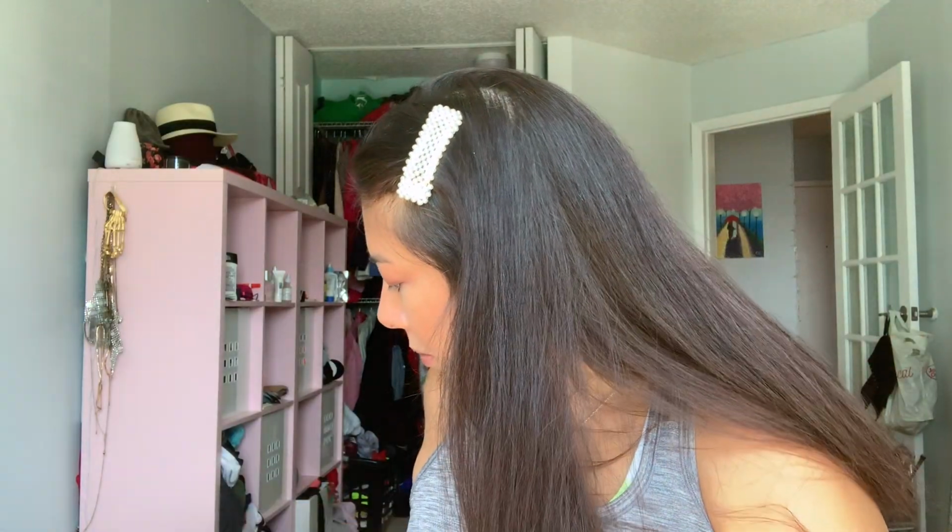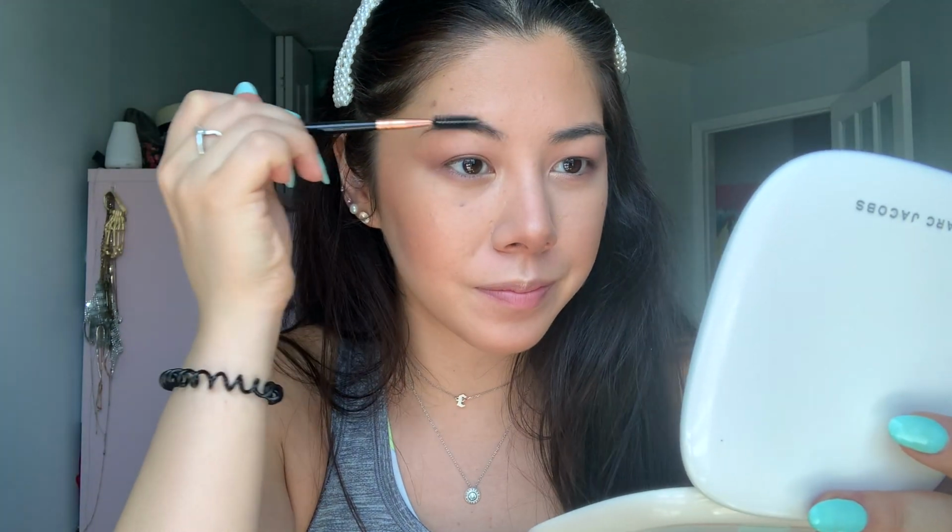I'm just gonna brush out my brows. This is just a spoolie brush, and I'm just gonna brush through them, only because the hairs are just so not cooperating today. And that's all for brows.